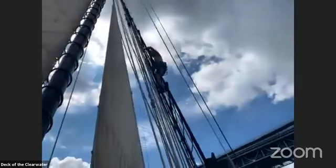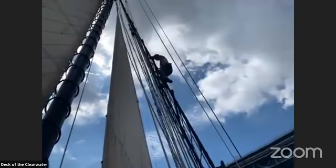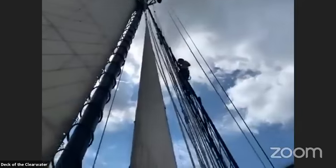These shrouds are bouncier than I thought they would be. So, everybody listening, this is actually my first time climbing aloft on Clearwater. I've been aloft on other ships, but the shrouds were much wider and a little less shaky. So this is a little bit exciting, but I wouldn't say scary. I don't know if you guys can see down. I'll lean forward a little bit.